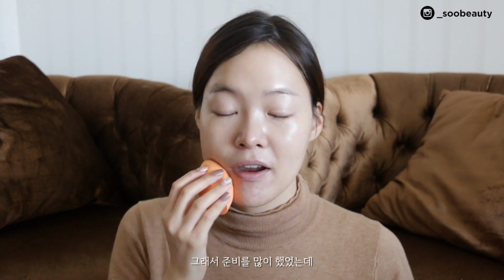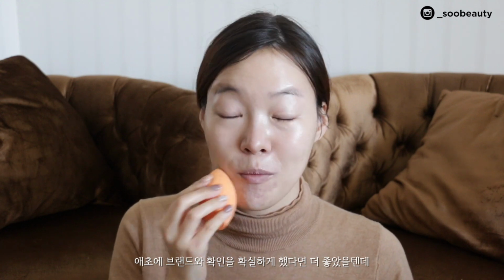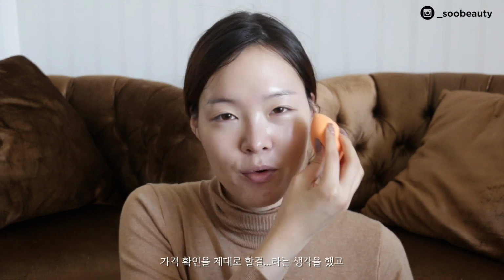So I was making sure that everything was going right, that I was preparing everything, but there were things that I could have done better, like the price change, for example. I should have checked with the brand one more time to be really thorough, because I told you guys a completely different price, which was the price that the brand told me, and then it turns out it wasn't the actual price. So I was like, what? I should have been more thorough with that.